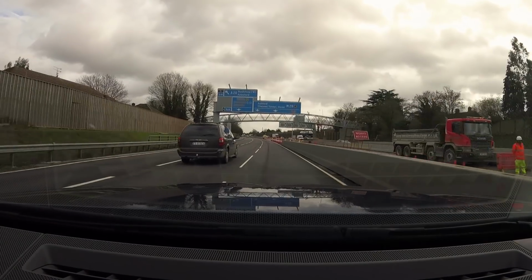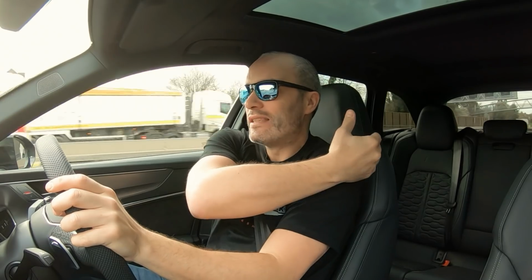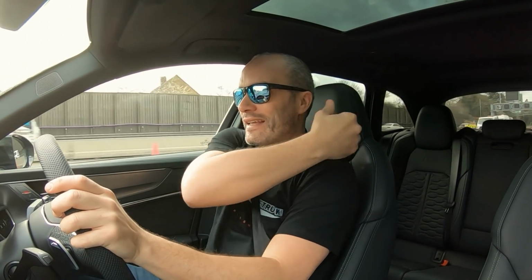If I sit in my normal driving position, maybe I'm just slightly odd, but with BMW M5 seats, for instance, and the 7 Series seats, this top section can move in towards your shoulders separately to the rest of the seat, so it really molds around your body and your back.